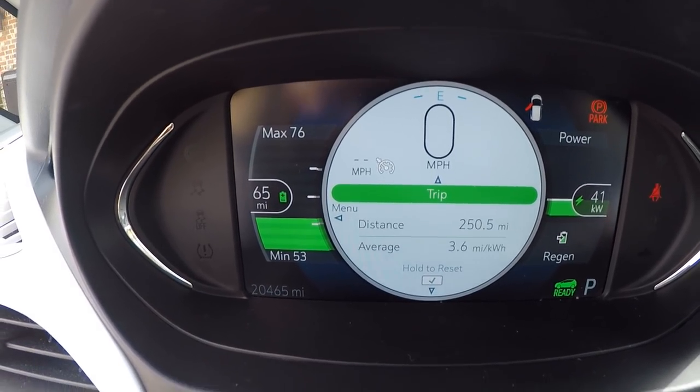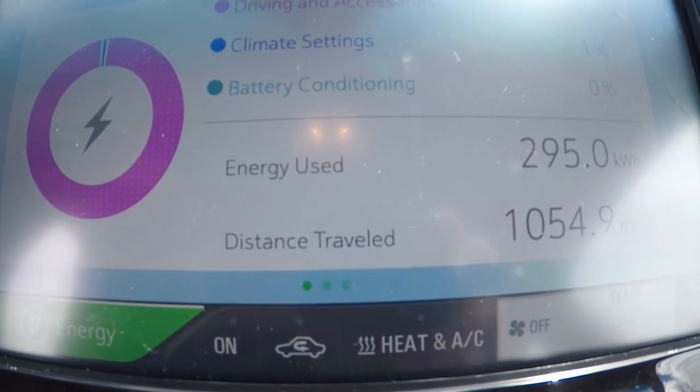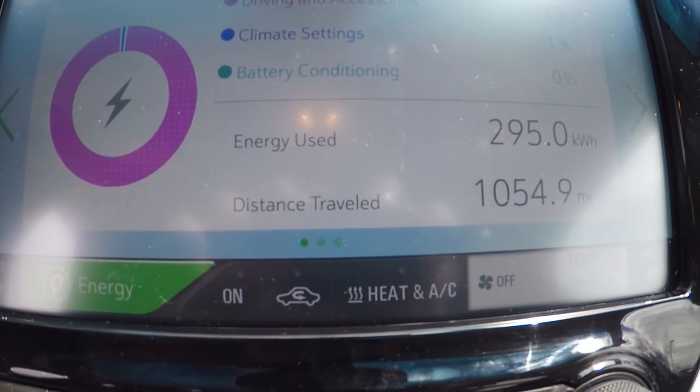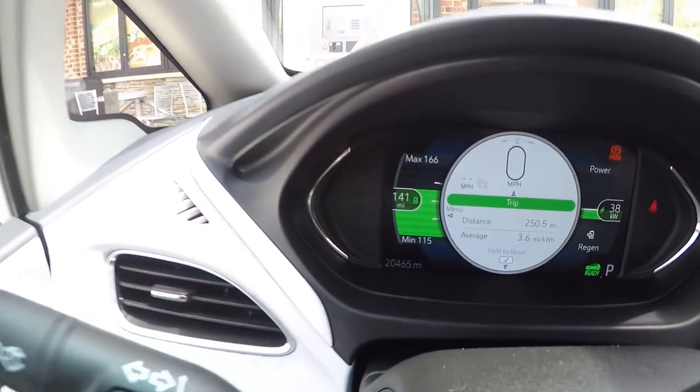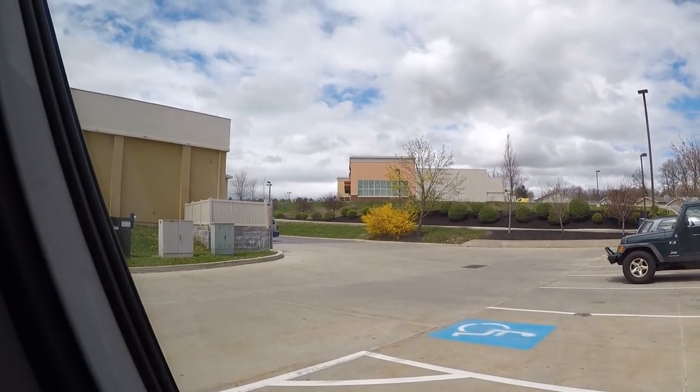Quickly. That's where we are. Let's see what we get. And it's free. Take that, Electrify America. What a great unit this is. Completely free. Lots of stuff around. Shops up that way.